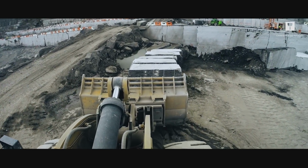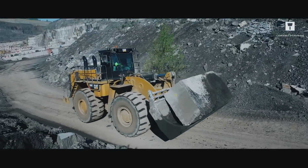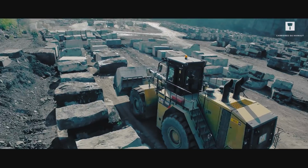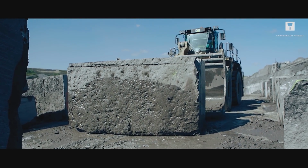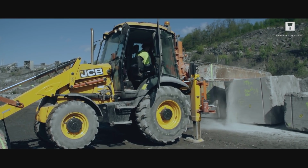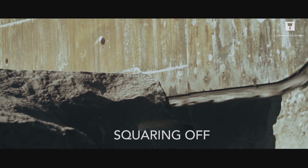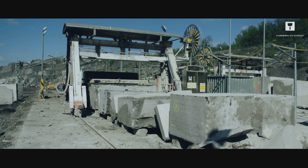All the blocks thus extracted are then conveyed by bulldozers to a raw materials processing area where they undergo measurement, squaring off and selection. Wire cutting has finally been superseded by a recent fleet of fixed and mobile machines which cut and square off the selected blocks into the desired sizes for ease of subsequent processing.